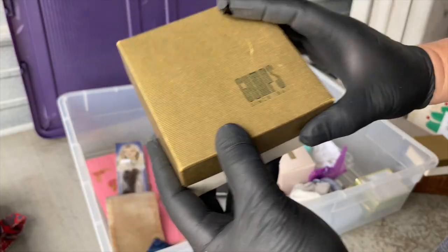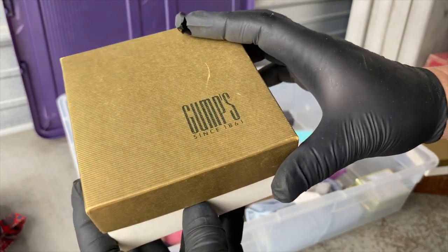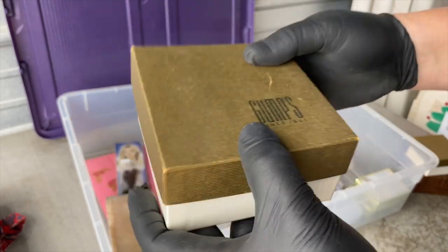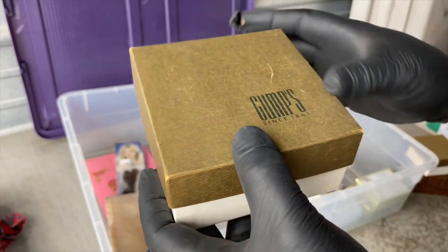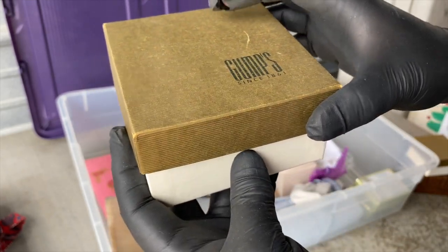All right. This is the one. It's got something in there. All right, guys, what do you think's in here? Doesn't really sound like jewelry to me. But I'm still hoping. Okay, ready? Let's see.